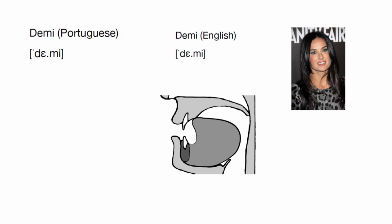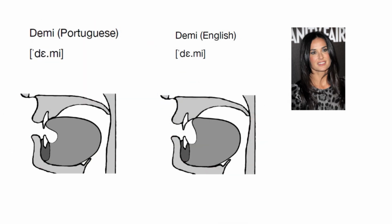But in Portuguese, the tip of your tongue flattens out a bit, so that the tip of your tongue actually touches your upper teeth, and the blade of your tongue, that part right behind the tip, touches your alveolar ridge. This gives you a less percussive sound. You get demi instead of demi. This is exactly the same for Portuguese's T.